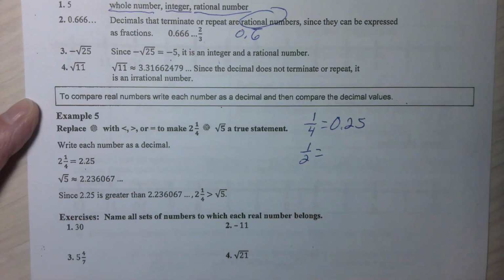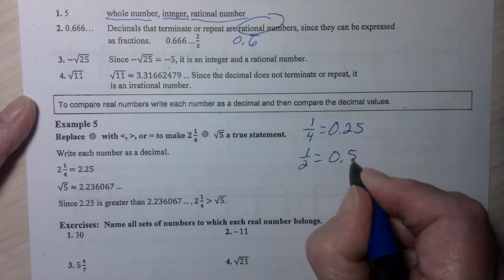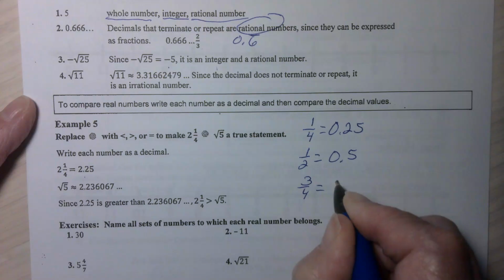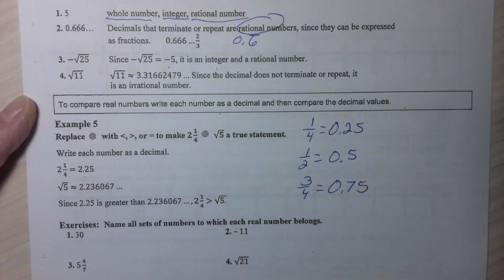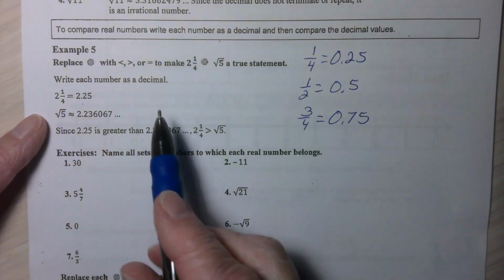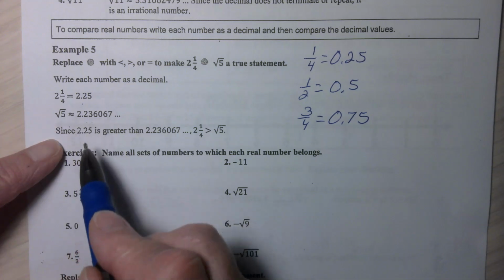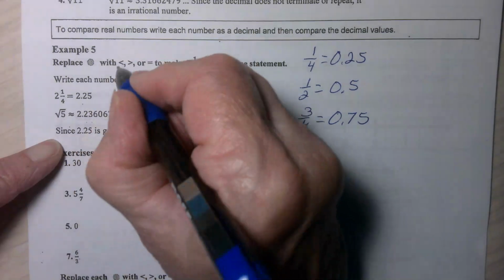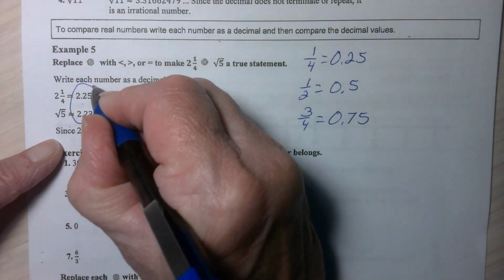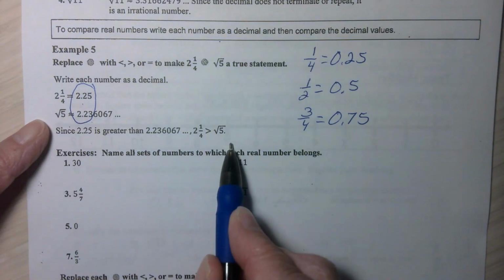What's the decimal for a half? Yes. 0.5. 3/4 is 0.75. We'll talk about some of the others later on. Here you have the square root of 5 is approximately 2.23. Since 2.25 is greater than 2.23, 2 1/4 is greater than the square root of 5.